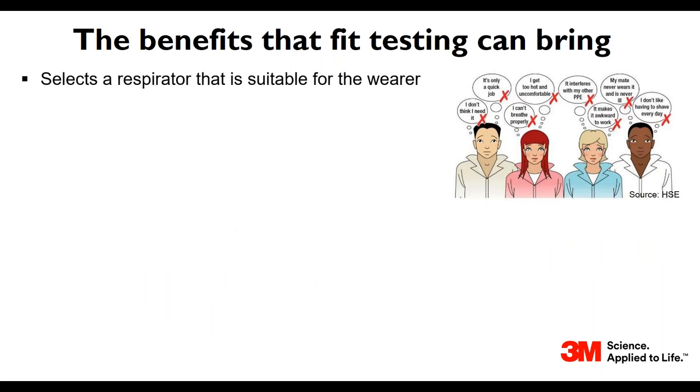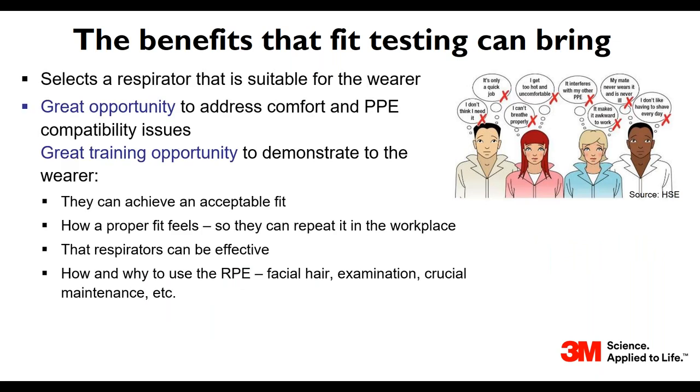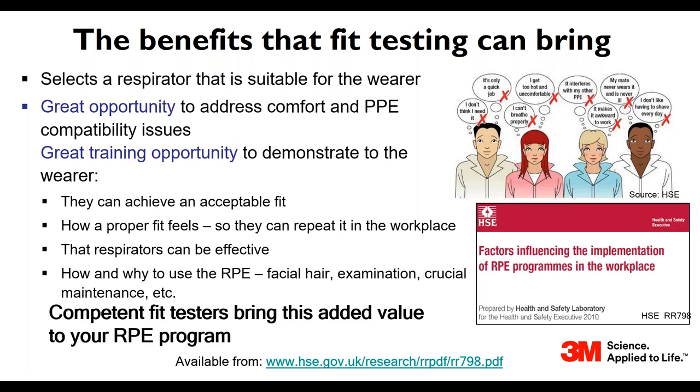The other benefits that fit testing can bring, as I mentioned earlier, are about the respirator that is suitable, but also what is not suitable. We're addressing comfort and PPE. These respirators are all rated to protect, but if it's not comfortable for an individual, we know they're very likely to want to take it off, and protection is not going to be there on the job. And obviously the training opportunity is to reinforce, hey, this thing can achieve a fit. This is how it should feel on the job. If you're wearing it differently and it feels different, you're probably not going to be achieving a fit. Obviously reinforcing that they can be effective. And this is all the stuff that competent fit testers bring to your respiratory protection program.